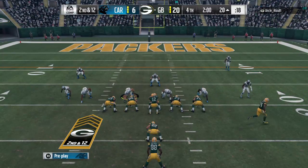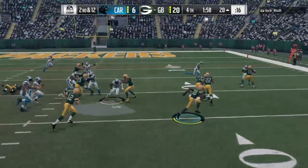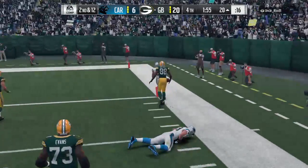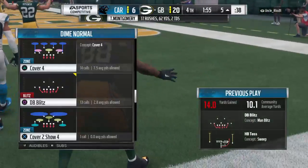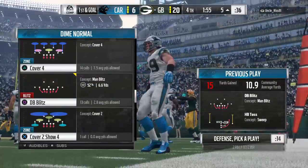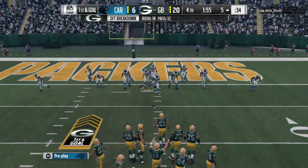In motion, the tight end. Again, they'll go ground with Montgomery. And he'll be out of bounds all the way down at the 5-yard line. It's a really nice 15-yard pickup, and now it's 1st and goal.